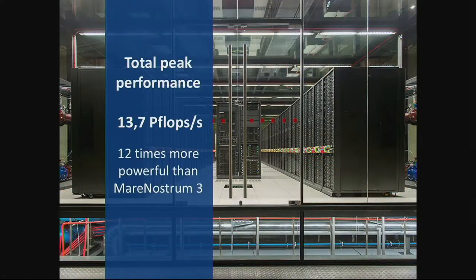Of course, this is giving us a total of 13.7 petaflops. This is 12 times more powerful than the previous system, which was 1 petaflop. Same room space, 30% extra electricity usage, so improving. But in applications, it's not the same increase. So we are not multiplying by 10 the capacity of the applications, but just a minor improvement of 1.3, 1.2, depending on the application. Some of them are faster, some of them are slower.